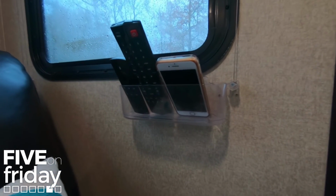We also have a bin over here by Erin's seat, the theater seating, that holds the controllers, and it holds her phone when she's sitting there. Those things are really handy. I also have one in the bedroom that holds like my wallet and keys and stuff at night when I get ready for bed.